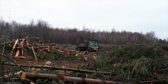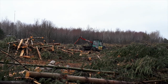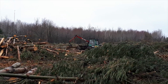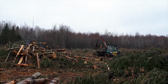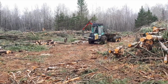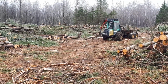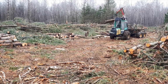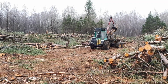And there's the forwarder in action. Dave is collecting woods from these large piles that Kevin's made out here in the fields, and he's going to move them towards the roadway where those larger piles are located. See, Dave collects the logs with the crane, tosses them in the trailer in the back of the forwarder there.